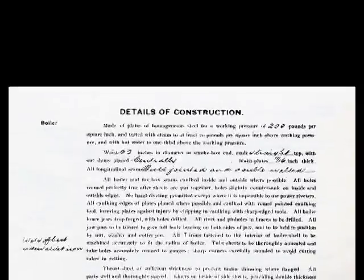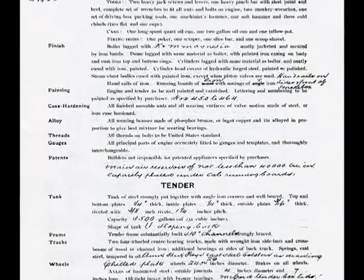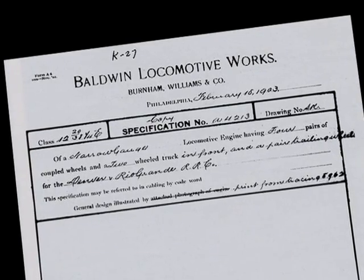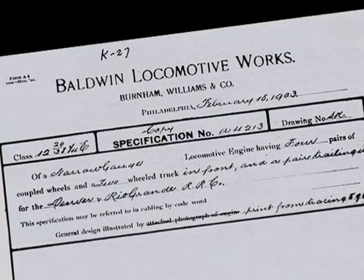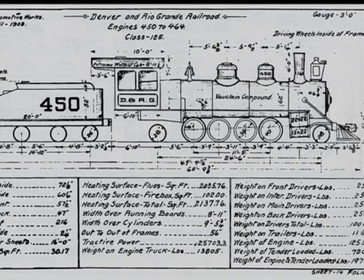In 1901, the Denver and Rio Grande Mechanical Department sought a remedy for this problem. They solicited design specifications for a locomotive of a size and capacity to handle at least twice the tonnage of the 280s then in use. Early in 1903, the railroad selected Baldwin Design Specification W4213 and ordered 15 locomotives. They would be assigned road numbers 450 to 464. These locomotives would be nothing like anything yet built for American narrow gauge.